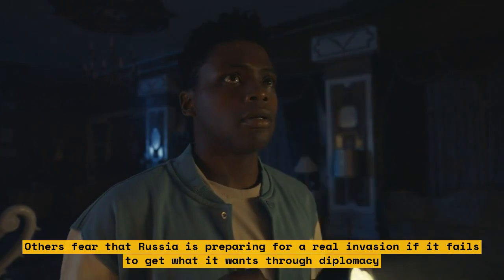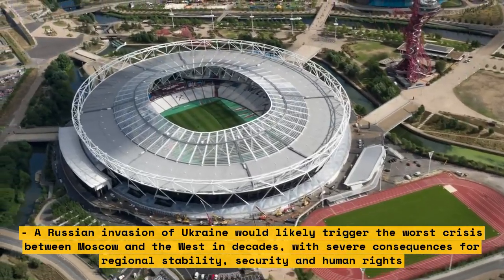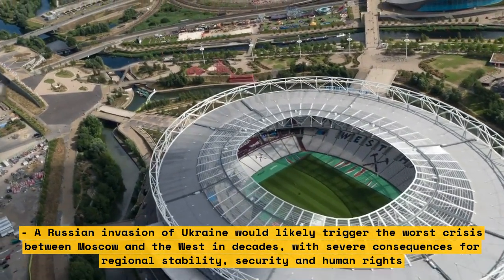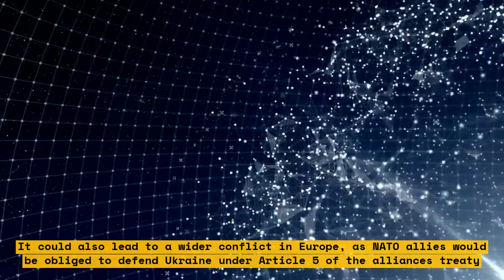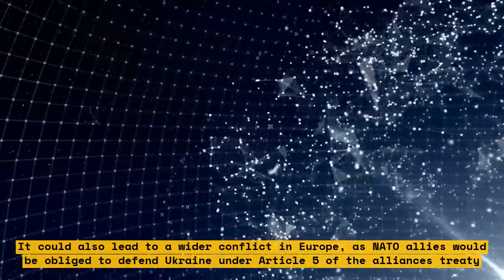A Russian invasion of Ukraine would likely trigger the worst crisis between Moscow and the West in decades, with severe consequences for regional stability, security, and human rights. It could also lead to a wider conflict in Europe, as NATO allies would be obliged to defend Ukraine under Article 5 of the Alliance's treaty.